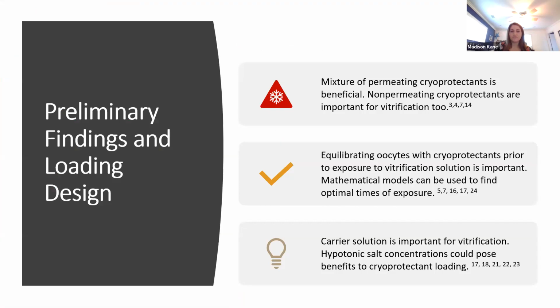So from our preliminary findings, we found that a mixture of permeating cryoprotectants is beneficial and can help reduce toxicity to the cell. We also found that non-permeating cryoprotectants are important for the vitrification process. And we also found that equilibrating oocytes with lower concentrations of cryoprotectant prior to exposing them to the higher concentrations within the final vitrification solution can help the cells during the procedure, and this is an important step.